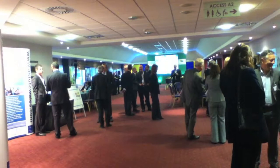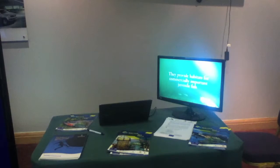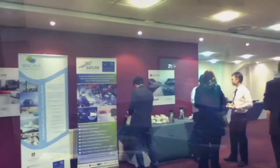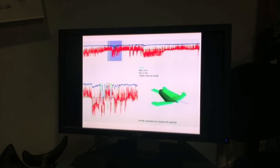But one of the major problems is if you're going to put high tech on animals, animals have a complete disregard for the cost and sensitivity of high tech, and so we needed housings for this. And of course, housings is not a trivial matter. So we've been using expertise from SEACAMS to help design housings, and expertise from ASTUTE to actually print these housings to kickstart the company.